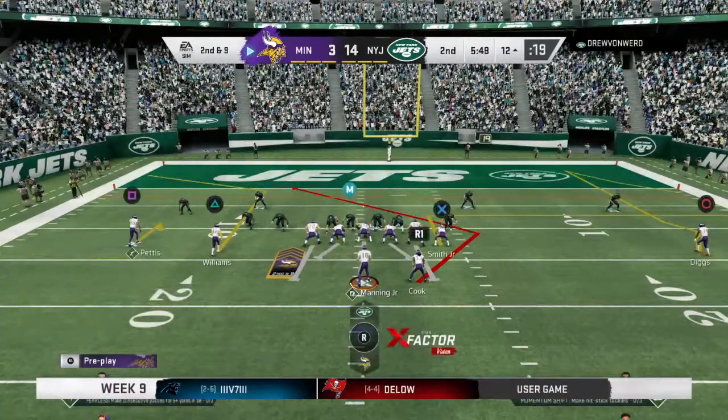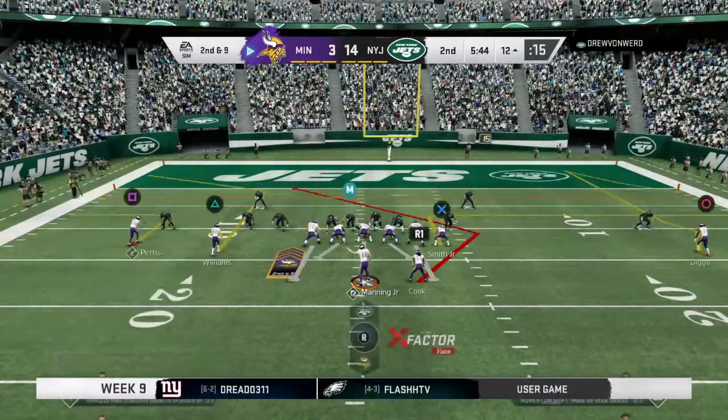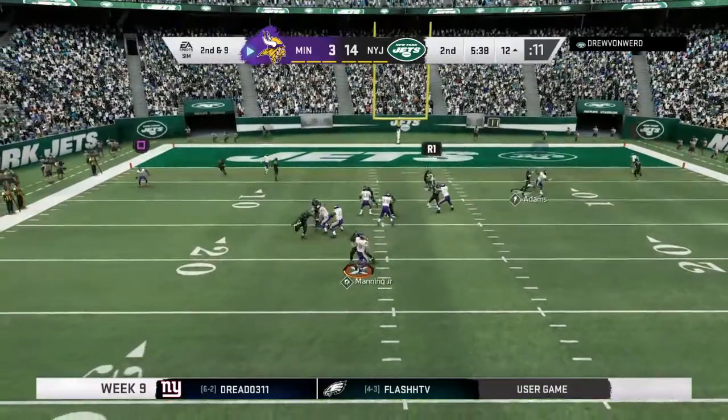Pilot, 64, weak. Rush in. 53 for Mike. 5. I got Bam. Hit it. 2nd and 9 now.